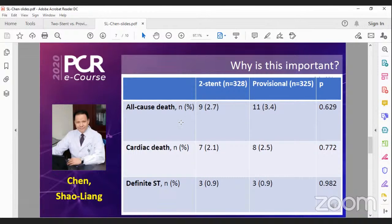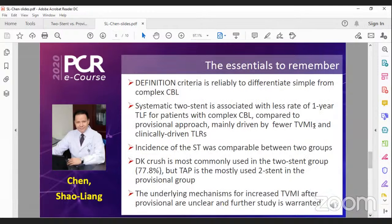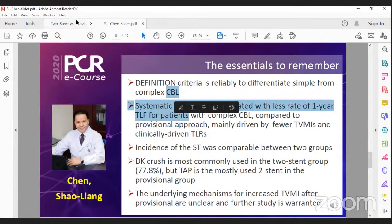As you see, the all-cause death, 2.7% versus 3.4. Cardiac death, 2.1% versus 2.5. Definite stent thrombosis 0.9%. The numbers of the patients are equal, 9, 11, 7, 8, 3, 3, p-value non-significant. So this trial demonstrates the safety of two-stent technique in complex bifurcation lesion included by the definition if you perform a final kissing balloon in 95% of the cases and a final POT after the kissing balloon in 95% of the cases. So this is the 2020 practice of bifurcation. I want to show you something before we go here.